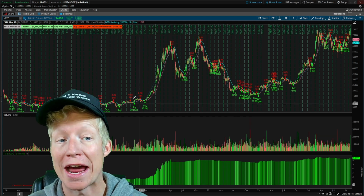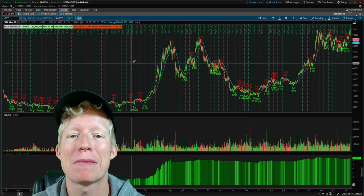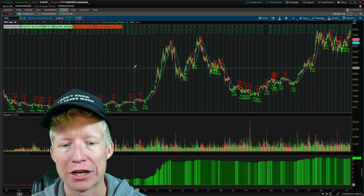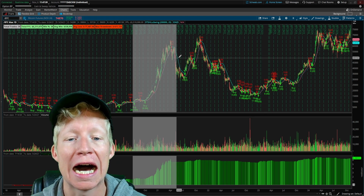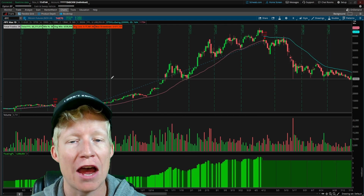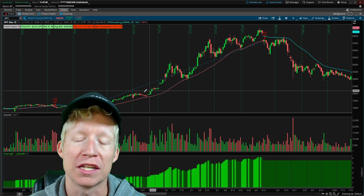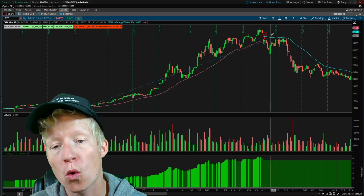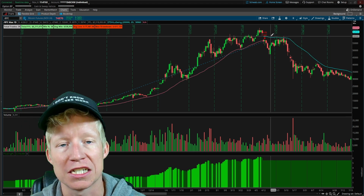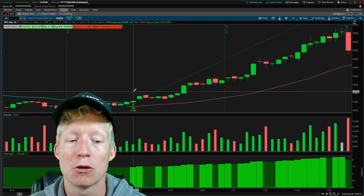Next, let's talk about a strategy that's a little surprising to me. I mean, this thing is crushing. It's my high-low activator strategy. If you don't know what the high-low activator is, essentially it switches the moving average from either basing off of the low of the last X number of bars back or the high of the X number of bars back, depending on which one was most recently broken.